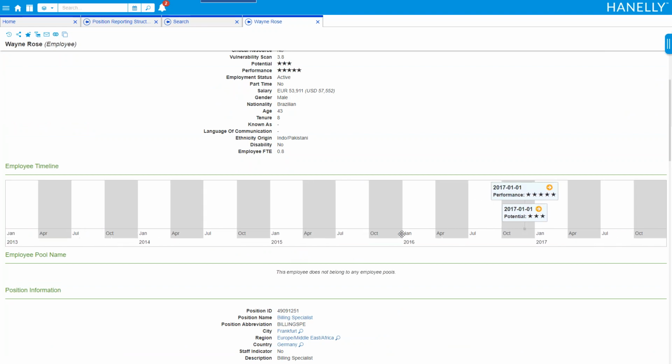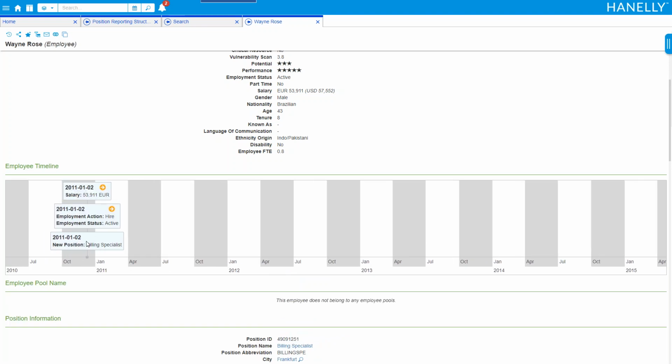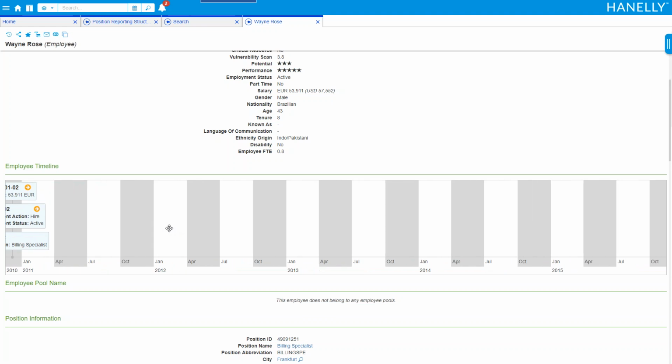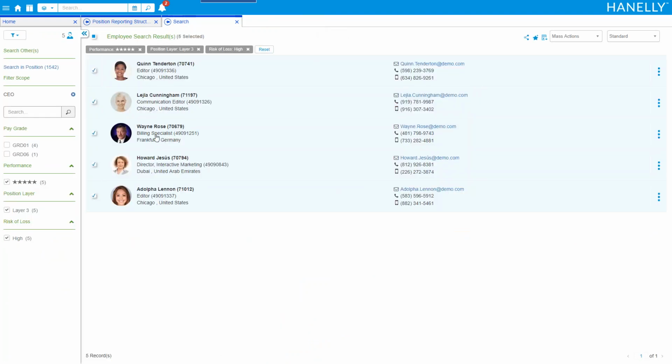And when I look at the employee timeline, I realize that since he joined the company back in 2011 as a billing specialist, this was the action that happened. It was a hire action. He had a salary of 53,111 euro. He never really got promoted until today, until at least 2017. He got some performance rating here as part of the talent assessment process, but he has not gotten any promotion. He has not gotten any kind of salary increases. So maybe this is an employee that I need to do something for, and we will keep that in mind.